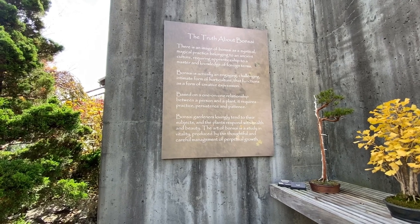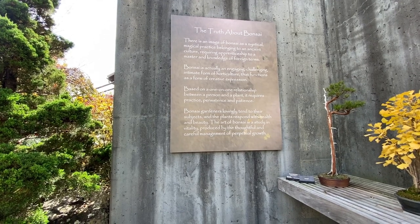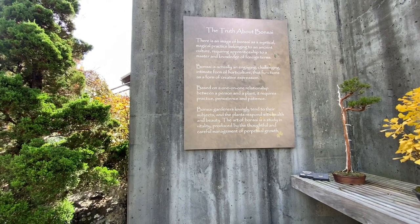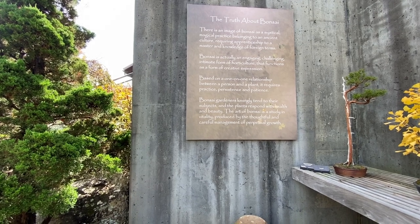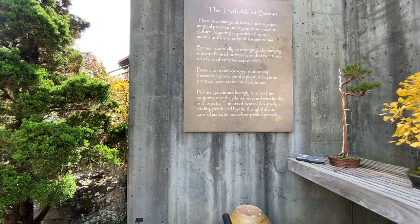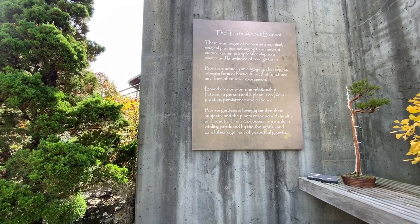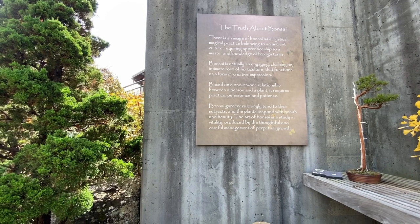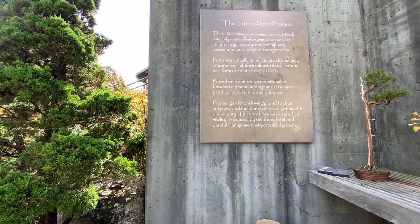Imagine a bonsai as a mystical, magical practice belonging to an ancient culture requiring apprenticeship to a master and knowledge of foreign terms. Bonsai is actually an engaging, challenging, intimate form of horticulture that functions as a form of creative expression. Based on one-on-one relationships between a person and a plant, it requires practice and persistence and patience. Bonsai gardeners lovingly tend to their subjects and the plants respond with health and beauty. The art of bonsai is a study in vitality produced by thoughtful and careful management of perpetual growth.